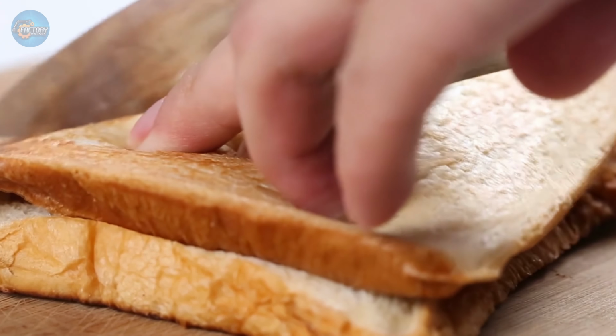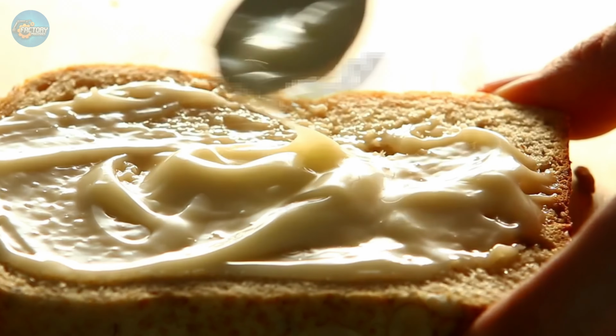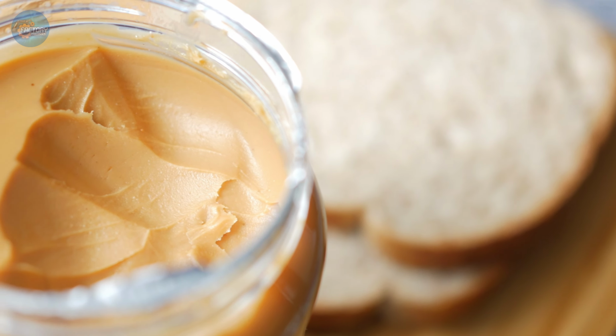But have you ever wondered how this creamy, nutty goodness makes its way from the humble peanut to your jar? Well, get ready for a nutty adventure. Let's crack open the story behind peanut butter.